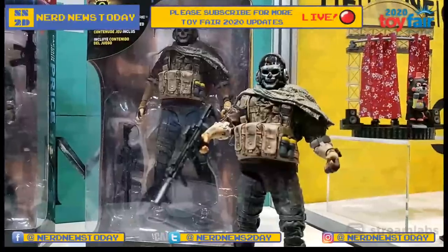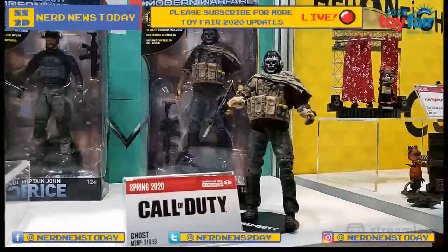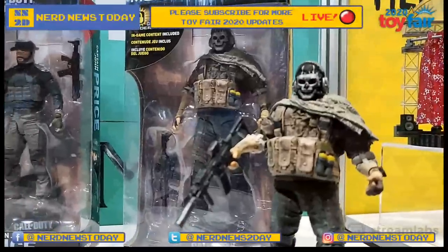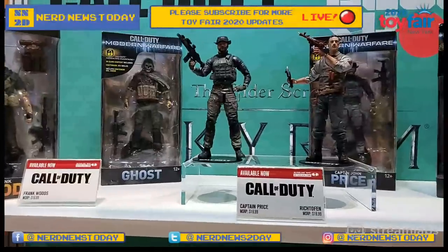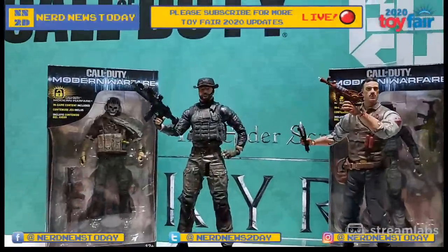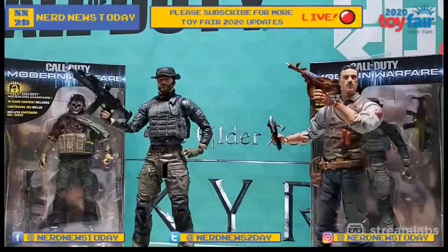Ghost is currently out in stores, but when Ghost came out for the DLC drop, we came out with an action figure, and he looks super, super cool. He does come with in-game content, which is great and fun. And yeah, he looks amazing. Looks insanely amazing. So it's out in stores already, it came out a while ago. Rich Schofen, Captain Price, and Frank Woods. Those were all part of, I believe, wave 3 of our Call of Duty action figure line.